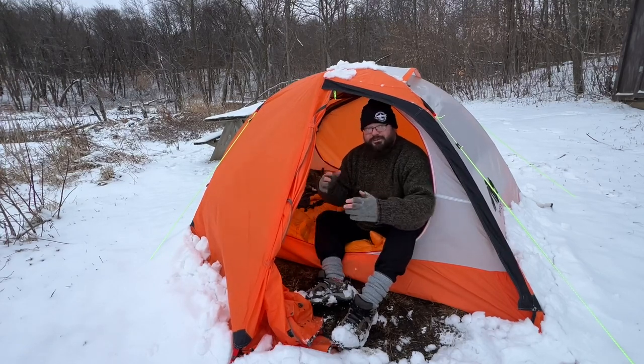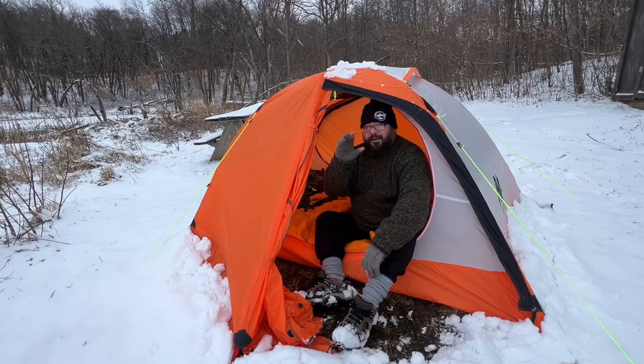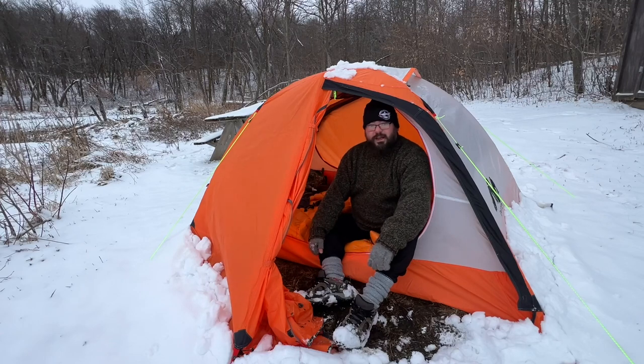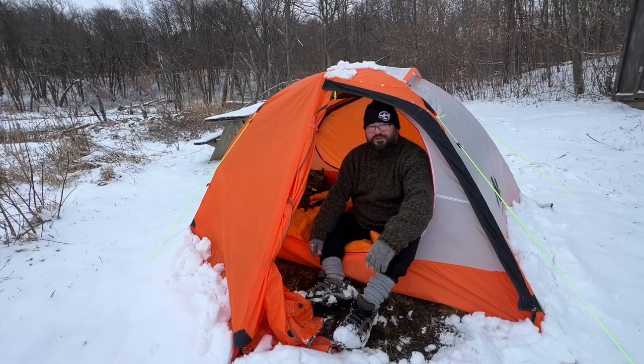I'm literally going to take the entire tent, everything, roll it into a big ball, cram it into my backpack, and then just deal with it when I get home. It's already going to be wet. No point in rolling it up nice and neat now and then having to roll it out as soon as I get home. So, wow, just a great trip.